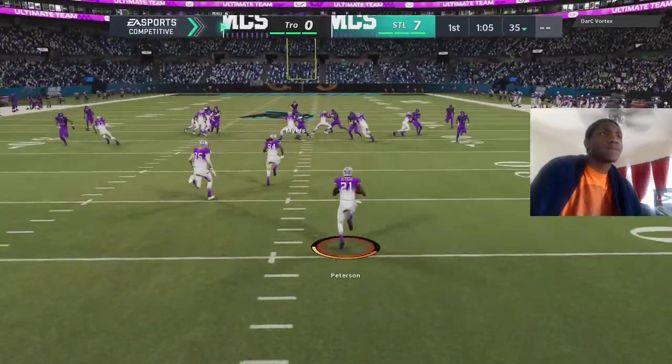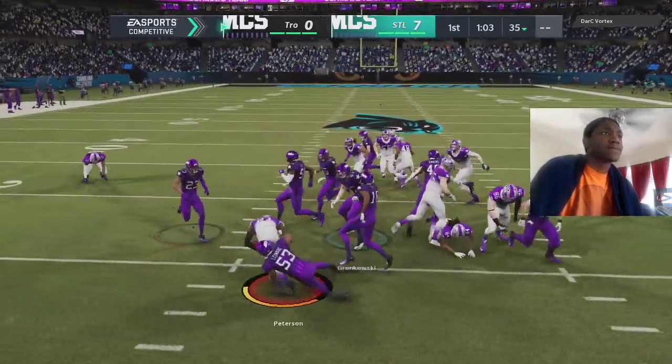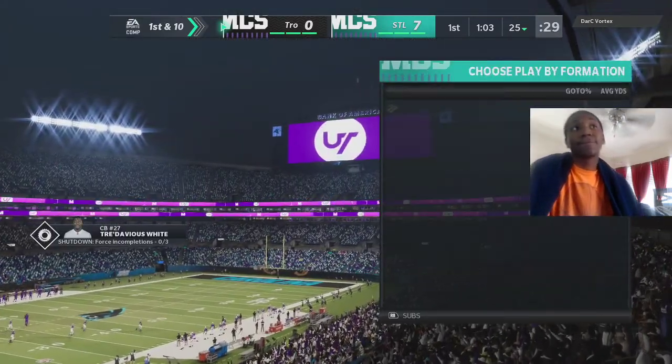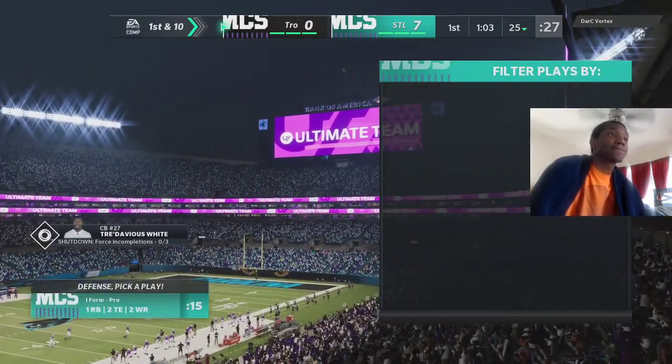That'll be taken about a yard deep, and they'll get him down right at the 25-yard line, so the same result, but he opted for the touchback. 25-yard line.